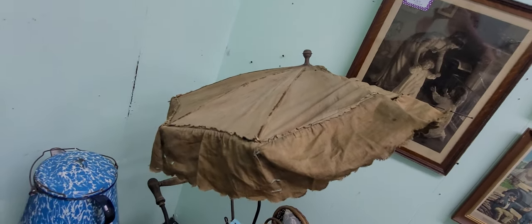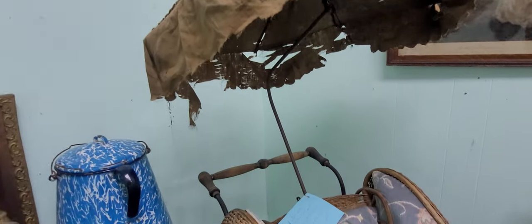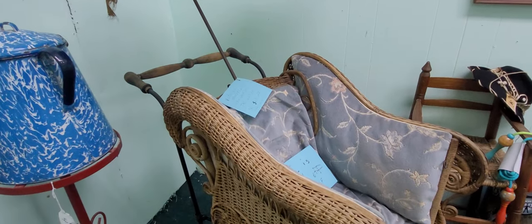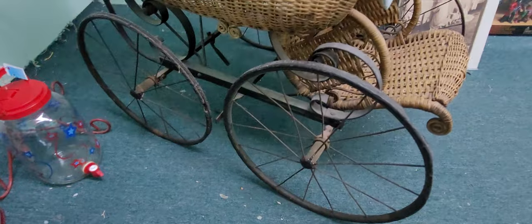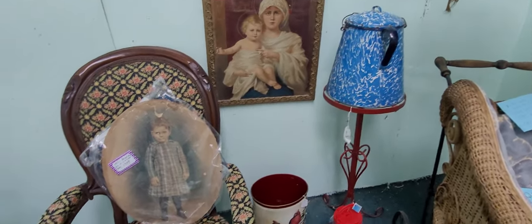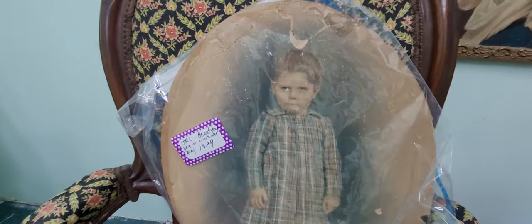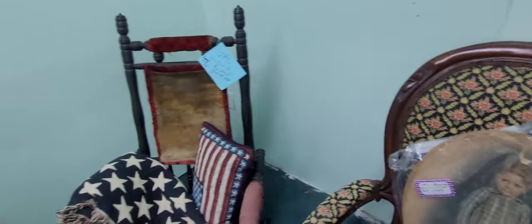Look at that, y'all. How old do y'all think that is? Now that was a fancy family right there. They had a lot of money, didn't they? Then you got all this cushion here. She doesn't look like she liked that stroller too much, does she? There's probably another picture in here, maybe.